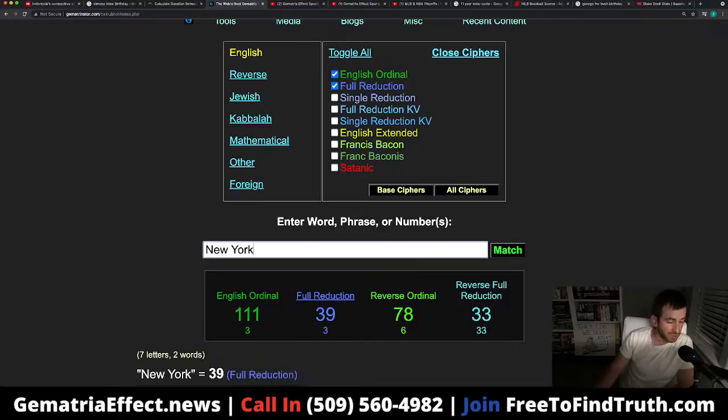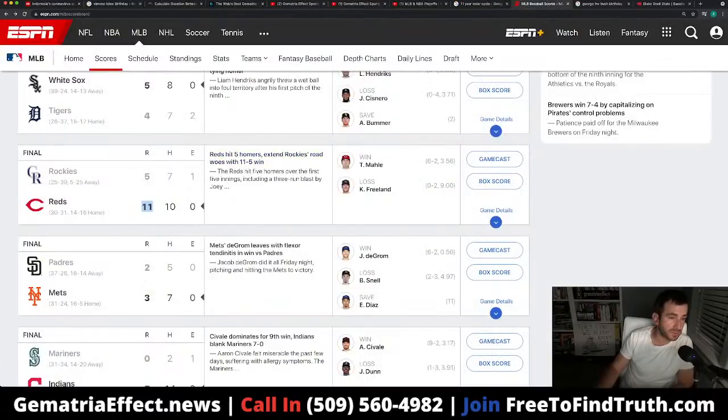But you see how New York's 39 in the most pure cipher? Just like every year at the Belmont Stakes, they do the 39 ritual. Belmont Stakes 39 like New York. This year, 9th race, post 3, first place. And again, we were all over that in this community. We're always all over the 39s in New York. They don't come through every time, but they come through the vast majority of the time.